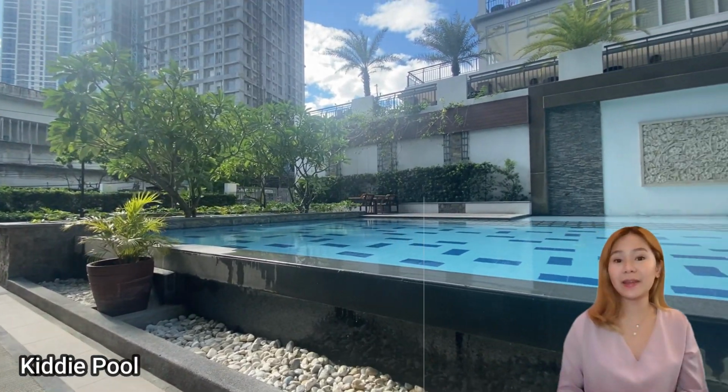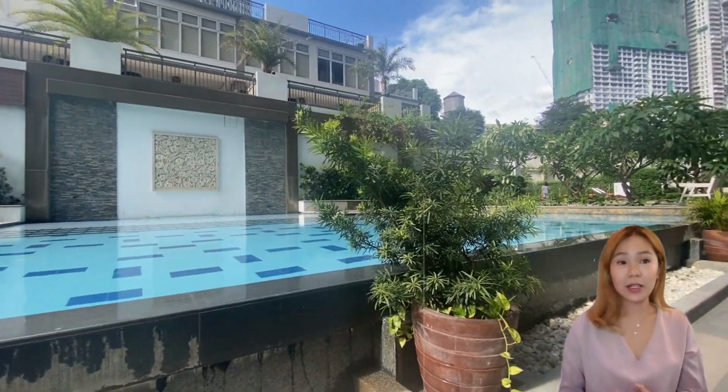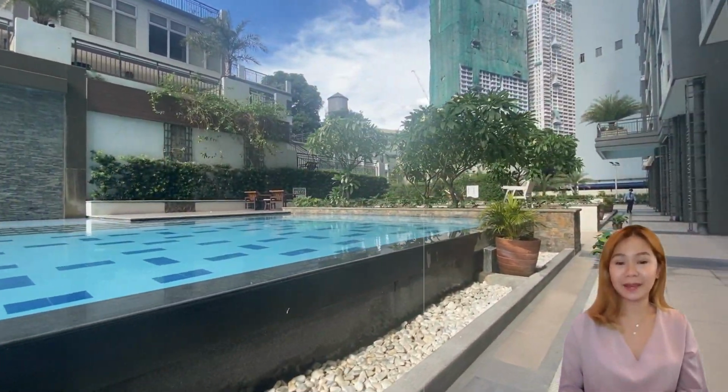And sa left side naman ni lobby area, makikita si kiddie pool and si lap pool. So very perfect, especially during this summer.